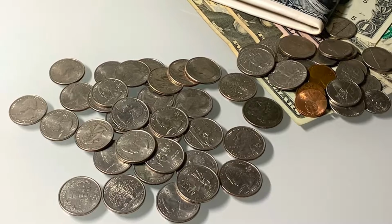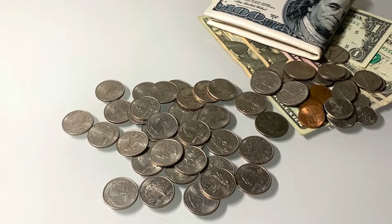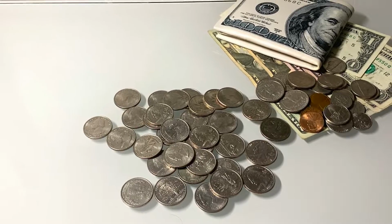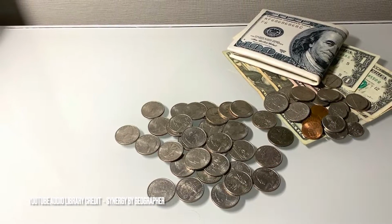Alright, that brings this segment to an end. I'm going to keep all these quarters with me, bring them back to Singapore, and I'm going to see which are the ones that are missing from my collection. So, see you back in Singapore.